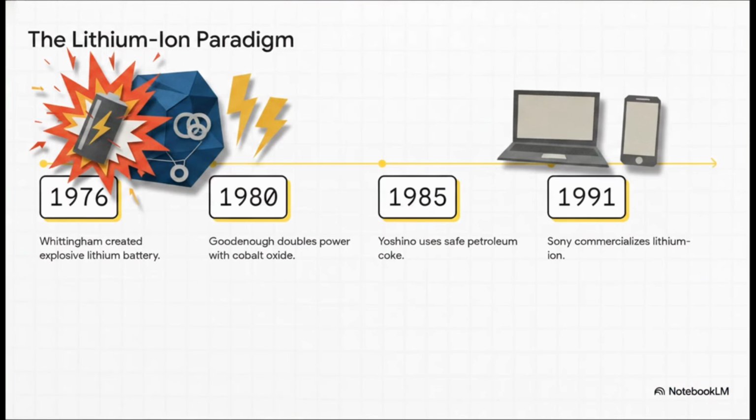It's brilliant. But the lithium era was born out of some pretty gritty, dangerous trial and error. Back in 1976, M. Stanley Whittingham created the first rechargeable lithium battery. The reality, though, was honestly terrifying. Microscopic metallic needles called dendrites would literally grow and pierce the battery's internal separator. The results? Violent explosions. Yikes.